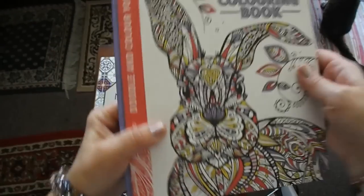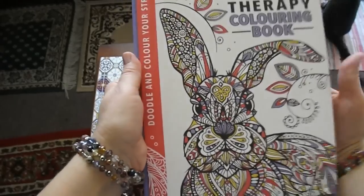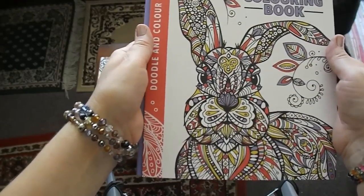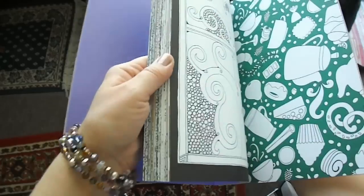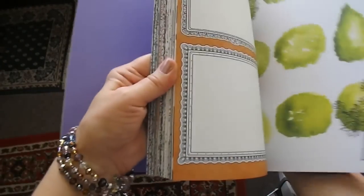Now I've actually got about three of these and I've started colouring one. I will put some photos up at the very end of just a couple of the pages that I've actually finished in the one that I already have. So this is the newest one. If I like a book, I do tend to buy two or three of them. Why not use different colours each time we colour them? It's a bit difficult. There we go.